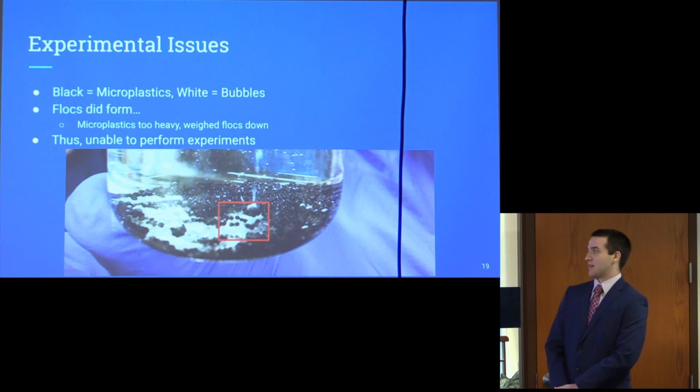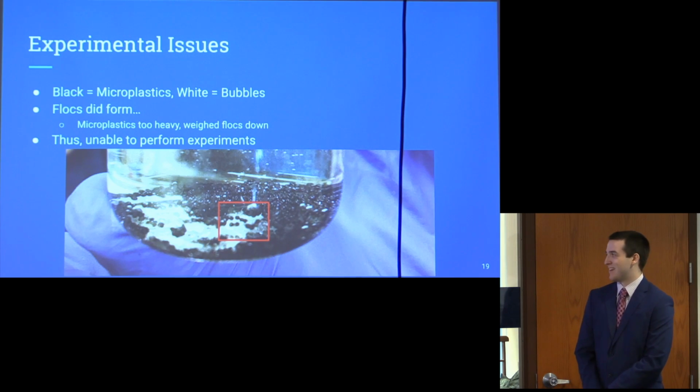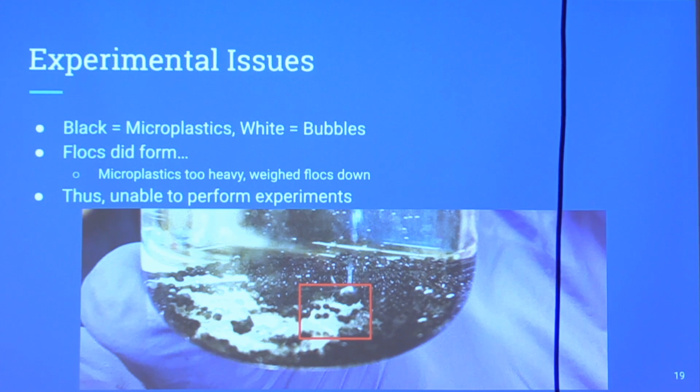But basically, it didn't work. Not that the technology didn't work, but the materials were not adequate. In this picture, black again is microplastics. The white are bubbles that are formed from the electrocoagulation process. And as I mentioned, the microplastics are 600 micrometers in diameter, which are not the target of the electrocoagulation system.